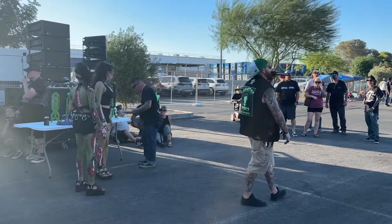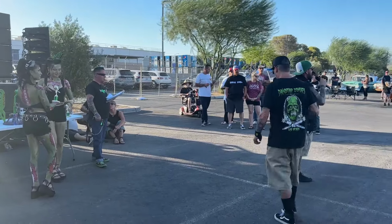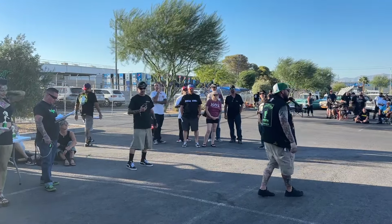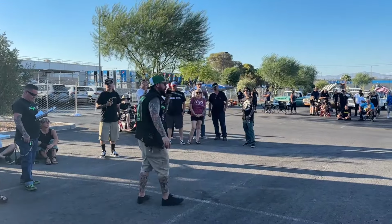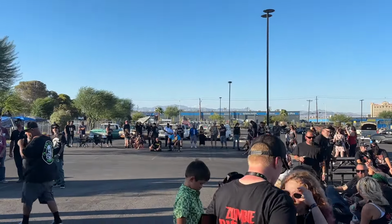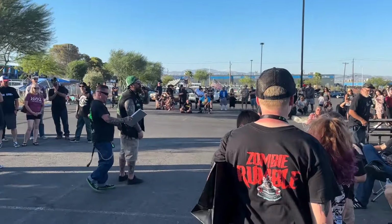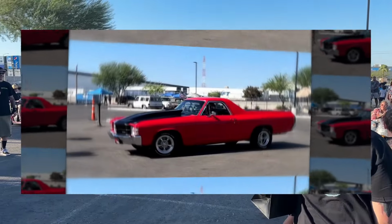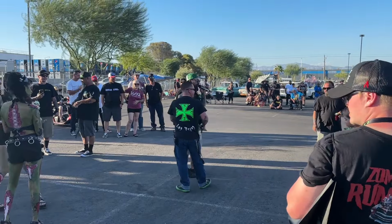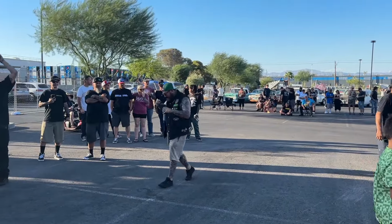So we have a category for best muscle car as well. Now, we had a lot of muscle cars too, and each one of them is immaculate in their own way. But the one that really stood out to us, you really can't beat it. I believe it's Ken Long with his 66 El Camino. Oh, 71. I was looking at the wrong number. I'm so tired. I've been here since 8. But yeah, the 71 El Camino with the big block. That was a nice one. The red one.